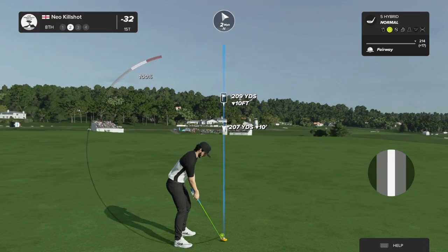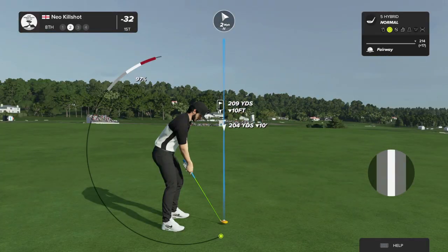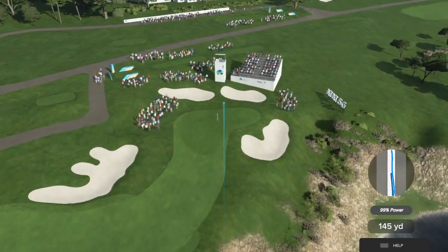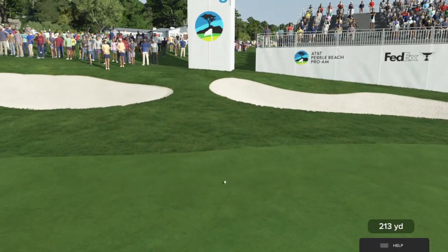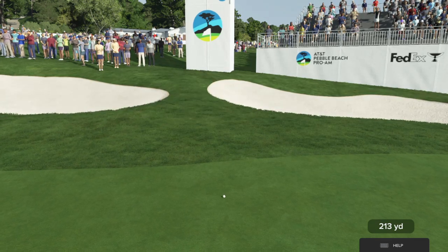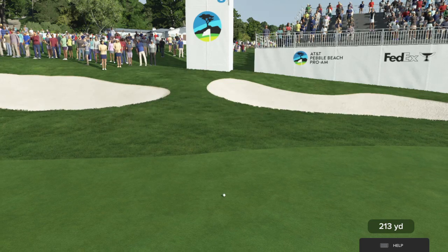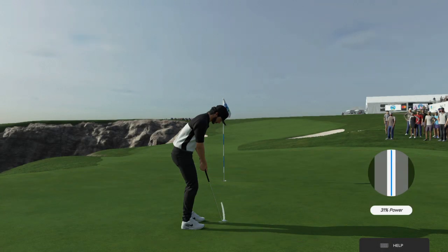Quality shot, that one. Playing from around 210 yards here. Looks to be going with a hybrid here. Great shot. All right, Henny. What's he got in front of him here with this putt? Yeah, he's staring down about 12 feet. He's staring down a birdie putt here.